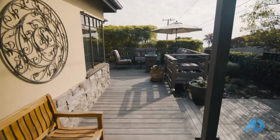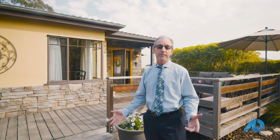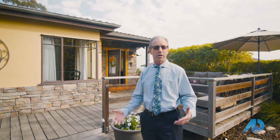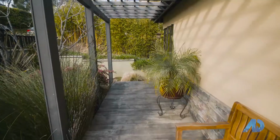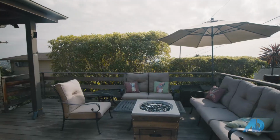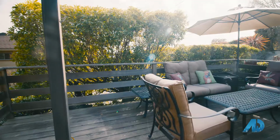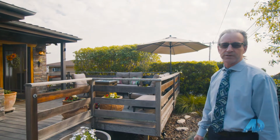To walk into an outdoor entertainment patio area from the get-go is unusual, but it just goes to show you just how private and peaceful this location is. As you look around, you notice that it has that zen-like quality with the outdoor fountain, the fire pit, and patio furniture all gathered around it. It just emphasizes how secluded and peaceful this location is.